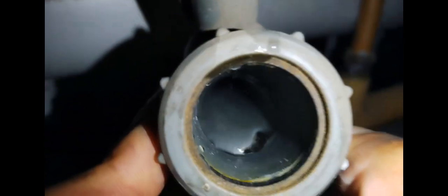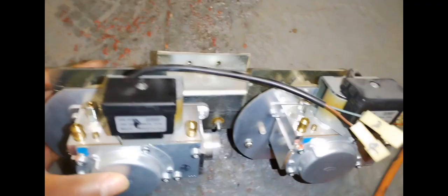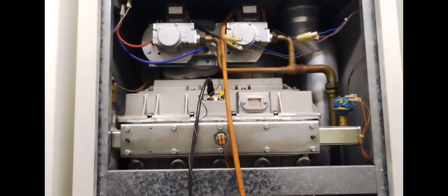This is the condensate trap. You can see there's water in there, and it's not blocked up. Going to empty it out and replenish the water. Okay, now I've taken out the gas valve because I changed the probes over and it still wasn't lighting. So lo and behold, I swapped over the gas valve, and then boiler number 2 in the middle started to work. So the gas valve was the problem.